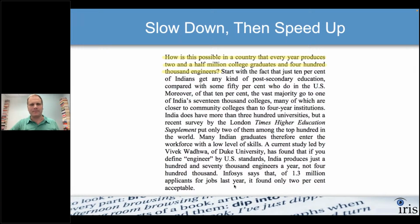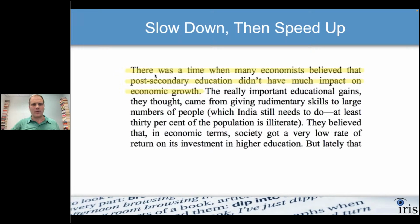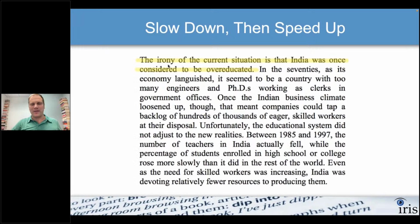Now we go faster. Here's another paragraph. There was a time when many economists believed that post-secondary education didn't have much impact on economic growth. Interesting. Now we speed up. Next paragraph. The irony of the current situation is that India was once considered to be overeducated. It's kind of a weird statement, right? How could a country be overeducated? That's a good thing. Now we're going to get our details, right, as we go through the paragraph. So the goal here is to slow down and speed up.